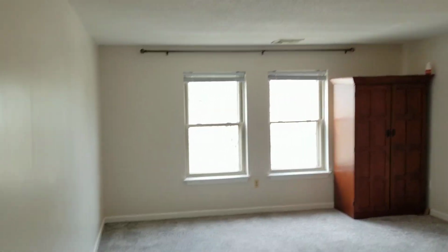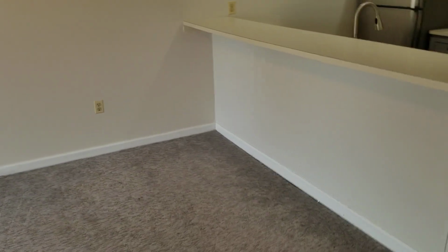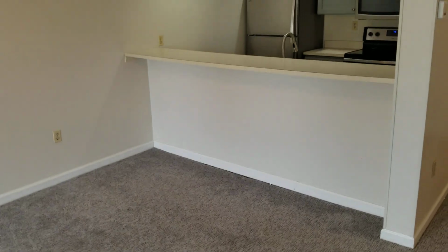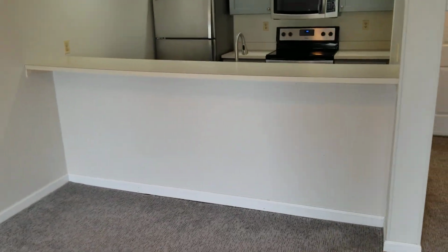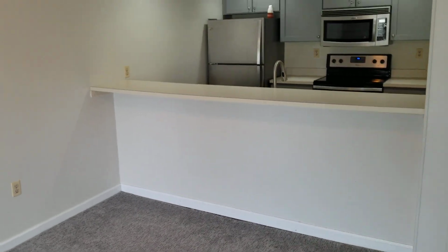That's basically your living area. Adjacent from that, you have the kitchen space. But before we go into the kitchen itself, just wanted to show off that you do have this nice bar table right here, perfect for a couple stools. So no necessity for a dining table itself. You've got this as your perfect dining setup.